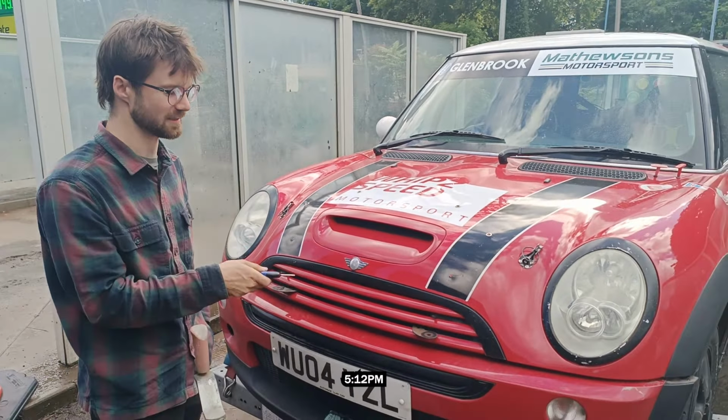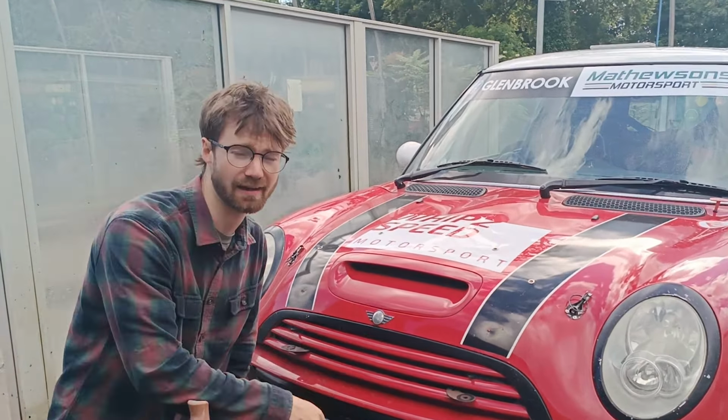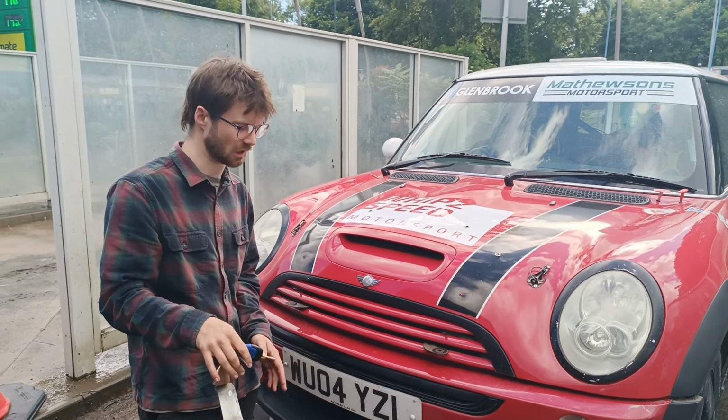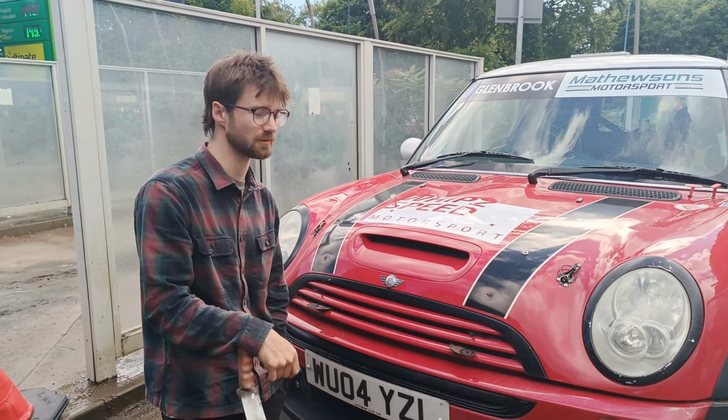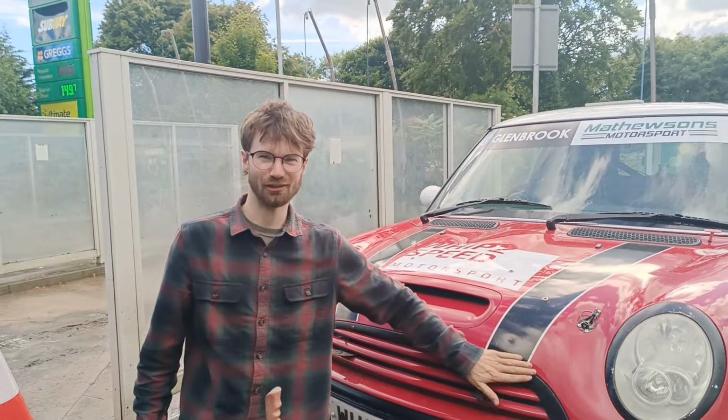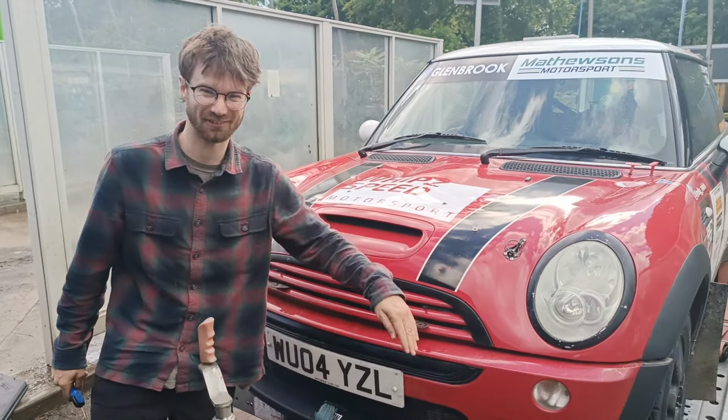Quite a lot of things happened. New suspension is on, which I cannot wait to test in the forest of Keilder. And we think the boosting issue's solved. So anyway, I've been pulling my hair out slightly, but we are now here in Hexham. We've been caught in many rainstorms, so we're going to try and make the car look a little bit smarter by washing it before we go through.